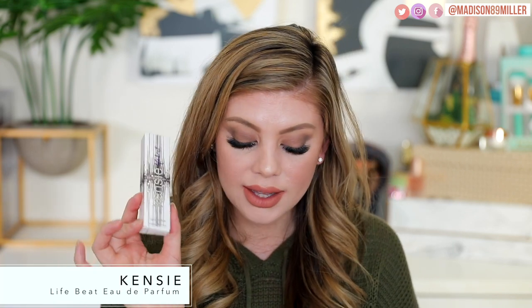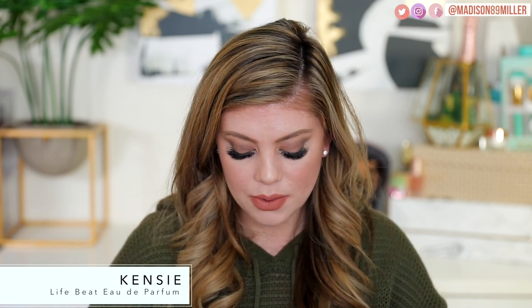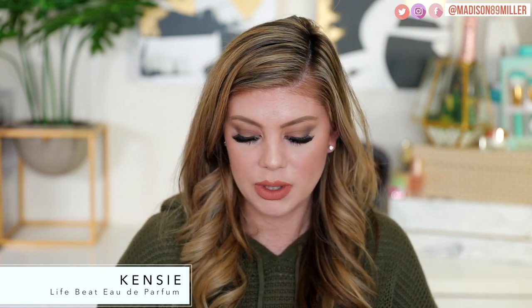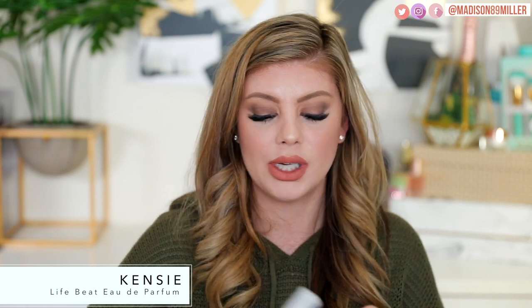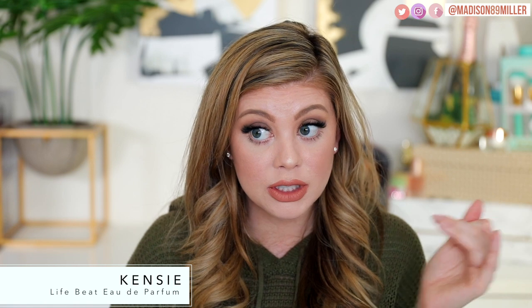All right, so next up we have a perfume and this is from Kenzie and this is their Life Beat Eau de Parfum. And I wanna smell this one right here because I was just reading what it's supposed to smell like and I'm like, oh, I feel like I'm gonna really like this one. So it comes in this little guy right here, which is great for your purse. This is going into my purse. Yes, because I also like the fact that it's plastic and it's not gonna break. I don't have to worry about that.